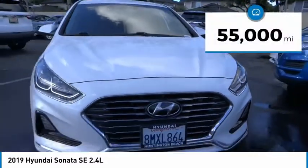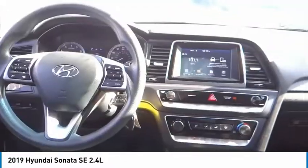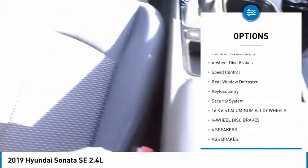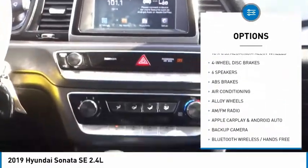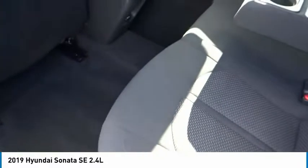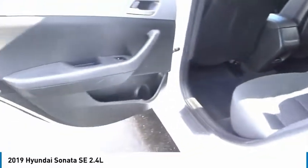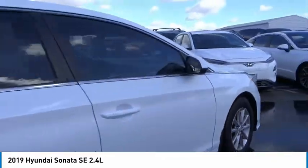This vehicle has less than 55,000 miles. Here are some of this vehicle's great options: electronic stability control, alloy wheels, brake assist, traction control, remote keyless entry, four-wheel disc brakes, speed control, rear window defroster, keyless entry, security system. If affordable style and reliability are what you're looking for, this vehicle couldn't be more perfect. Drive it today.